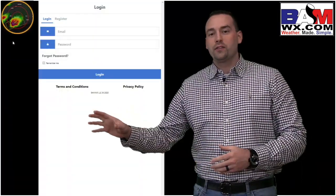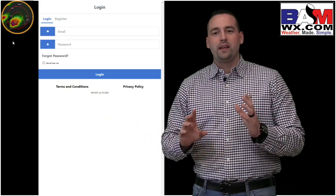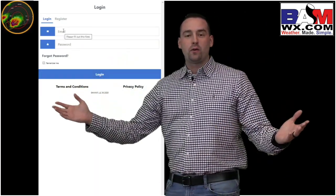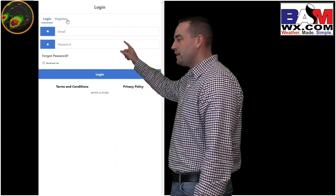What we want to do is walk you through this process of getting signed up, getting registered. It's super simple. It's very user-friendly. You can do it all right from your phone. In fact, this is exactly what it's going to look like on your phone. You're just going to go to weatherporthole.com. You're going to click on register. You're going to start typing in your information.